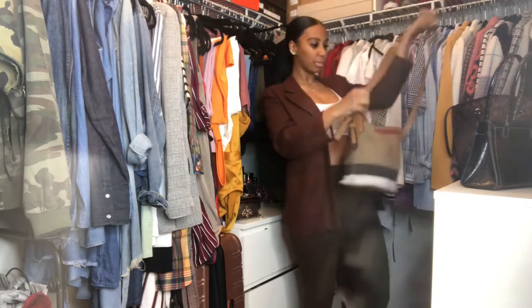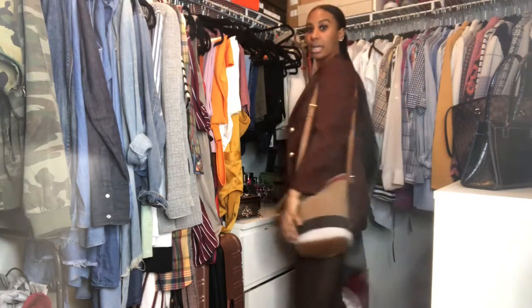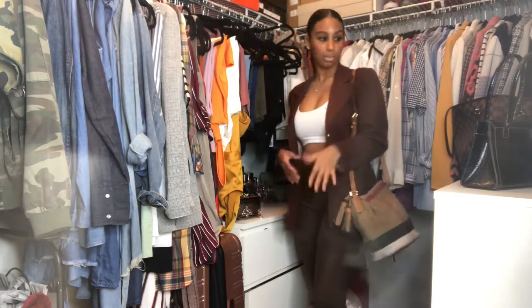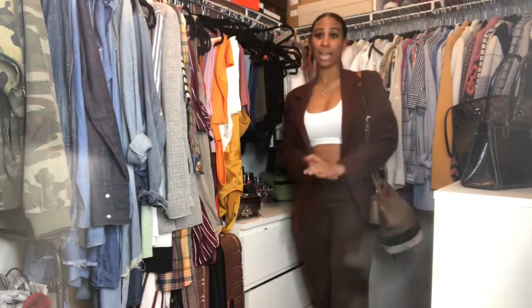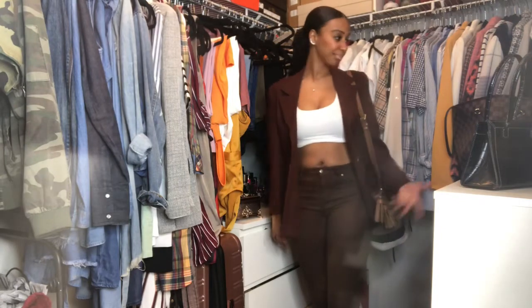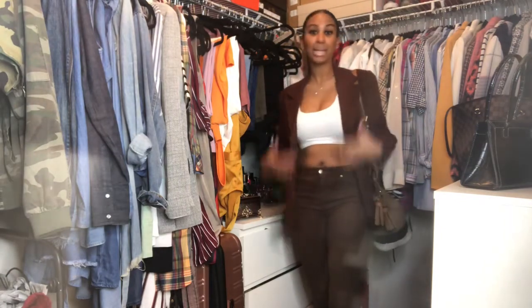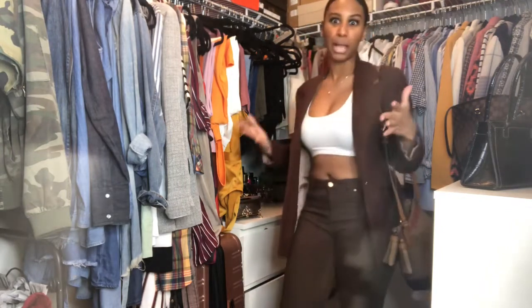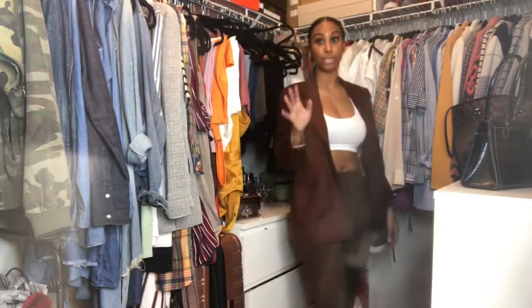I would wear it with my Burberry bucket bag. The bucket bag gives me more casual though. Now if I wanted to dress it up and put heels on, I could do nude, I can do black. With blazers, I feel like you could do so many things. It's really just a matter of playing around and knowing what looks good for you and what you feel comfortable in.